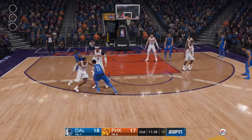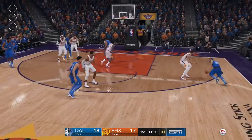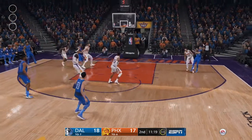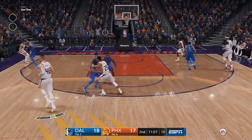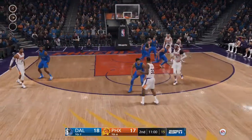Screen coming left. Screen coming. Brunson to Seth Curry. Dallas with four to shoot. Not that time. The contest was good, but you being a nuisance was great. Continue to be that gnat that no matter how many times you swing at it, it never goes away.